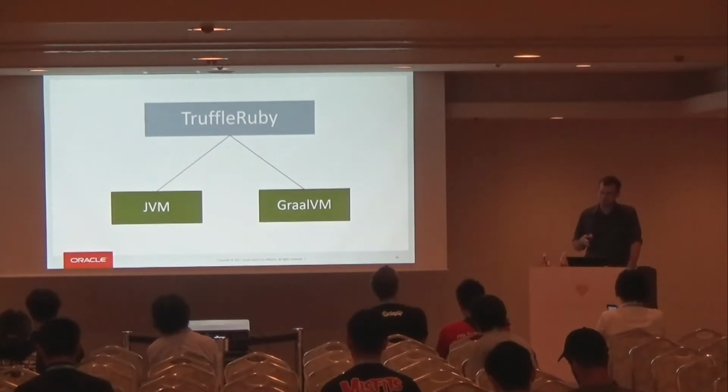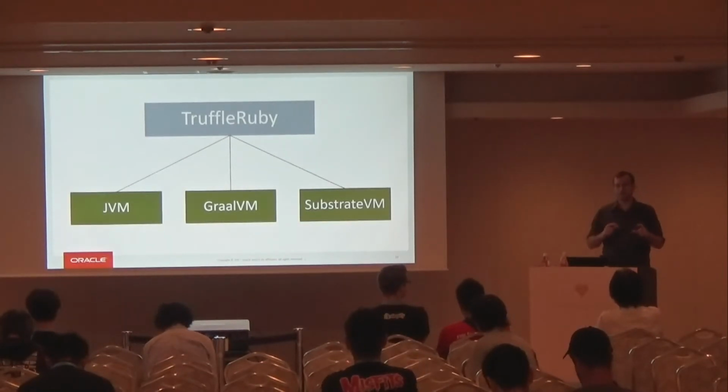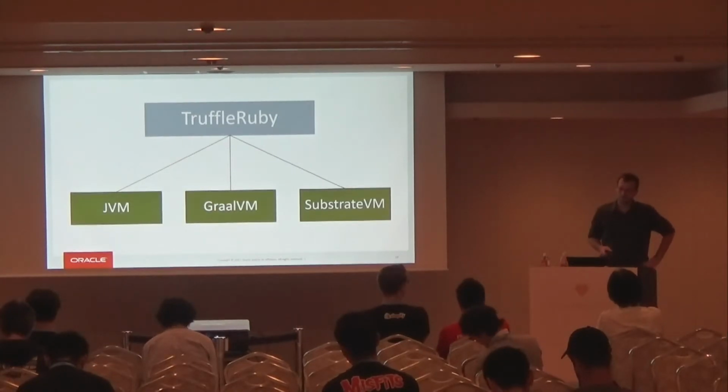The timing here is a bit unfortunate because Java 9 comes out in 2 days. So if it's interesting to you, you might want to check that out. But the basic idea here: taking the same TruffleRuby code base, we can actually just change the virtual machine we're going to run it on, with basically no changes to the application.